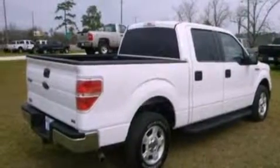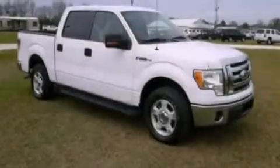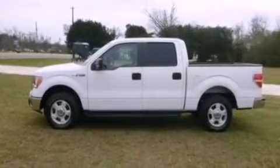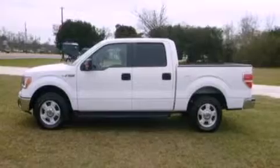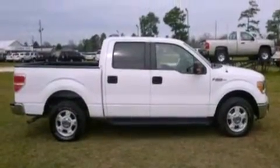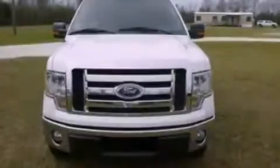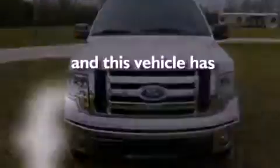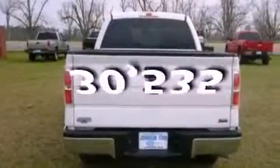All of the following features are included: a double wishbone independent front suspension, a low tire pressure indicator, traction control and stability control systems, an engine immobilizer theft deterrent system, 12-volt power outlets, an anti-lock braking system, side curtain airbags, door reinforcement beams, and this vehicle has fewer than 31,000 miles on the odometer.